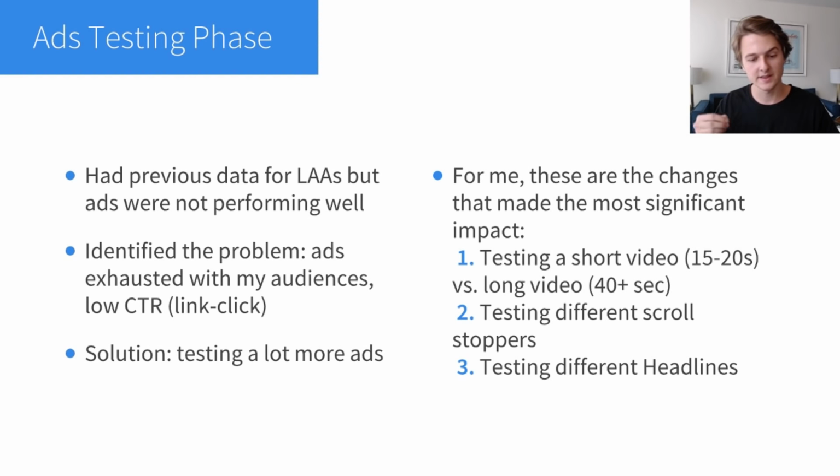And so once I identified that problem, that my ads just weren't performing well anymore and they had a low click-through rate, I knew that all I needed to do was test new ads, test new variations, and make small tweaks until I could get that click-through rate up and find something that works and is going to help me win auctions and scale profitably. And so that's what I did. I just started testing a ton of different changes in a PPE campaign. I tested a ton of different ads, a ton of different little tweaks, and here are the changes that made the most significant impact for me.